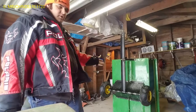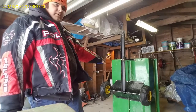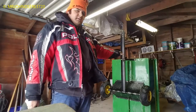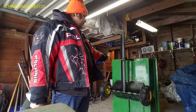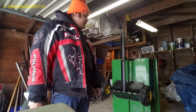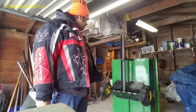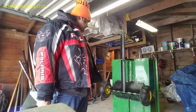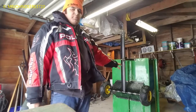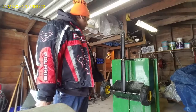I mean, a lot of people want the cheap things, you know. Northern Tool sells this very same trailer. Some people think that John Deere bought these trailers from another company and they just put their name on it. True, it's probably true, but, you know, I just think that John Deere puts their own little twist on these things, and they kind of up their strength a little bit.